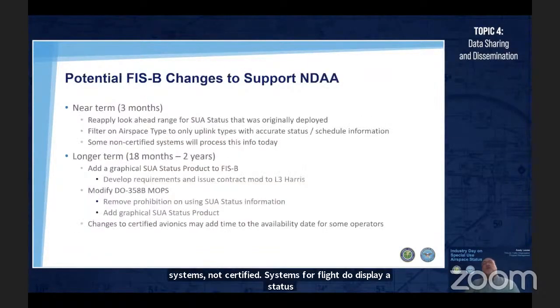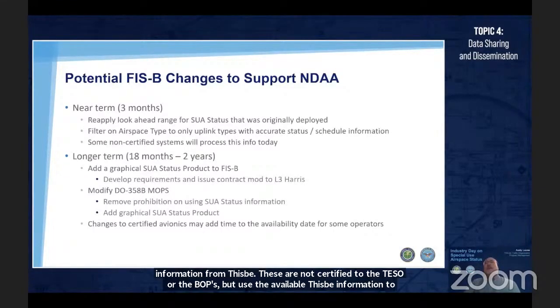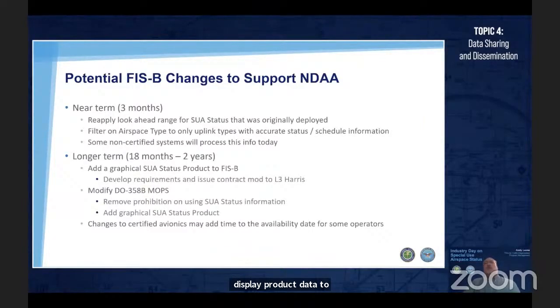Looking forward, potential FISB changes that could support the NDAA objective, we have broken down into two terms of time frame. In the near term, we could reapply the look-ahead ranges for SUA status to what was originally deployed, which would then open back up the look-ahead ranges from 5 nautical miles up to the 250 to 500 for the corresponding tiers, and filter out and only provide airspace types for uplink with accurate status and schedule information. And some non-certified systems will be able to process this information today.